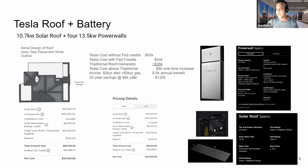You're probably spending about $3,000 a year in gas, right? So that's $6,000 if you can get that fully off grid. Over 20 years, that's $120,000 in savings, without figuring out the interest and net present value calculations that go along with it. So even though $44,000 seems like a lot to spend on a roof and batteries, the savings are enormous. A traditional roof with a generator would cost about $35,000, is my estimate on a home like this. So my uptick is not that much. My savings are enormous over the long term.